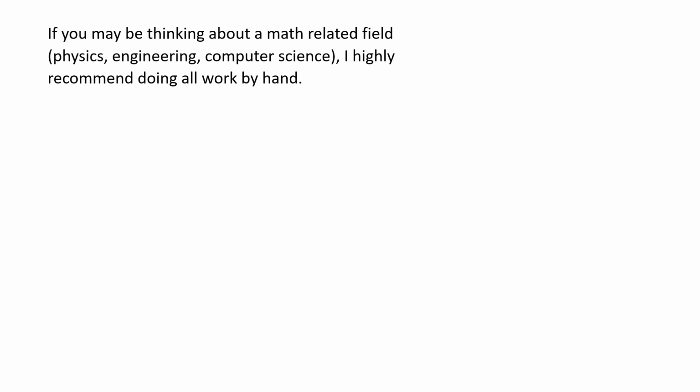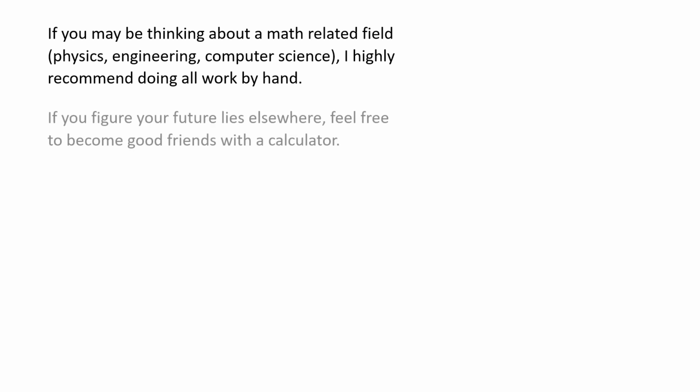right? So if you are, however, thinking of physics, engineering, computer science, or some math related field, I recommend you try to do all the work by hand using your brain.